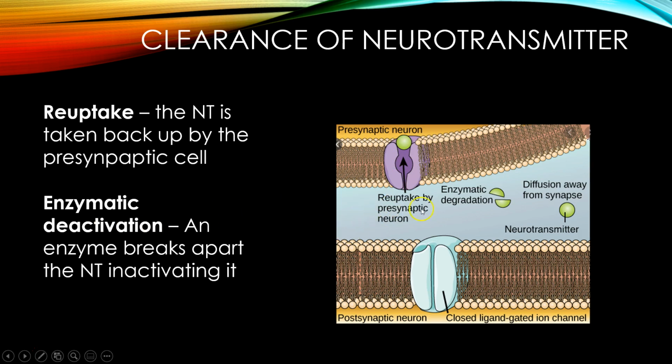And then another way to clean up the synapse is enzymatic degradation, where there are enzymes in the synapse that take any extra neurotransmitter and break it apart. So you can see it cuts it in half. And once it's broken apart, it can't affect the receptors anymore. It's useless, and it'll become a waste product. And then, of course, some of it will just diffuse away from the synapse. But those are the 3 ways to clear up any excess neurotransmitter in the synapse.